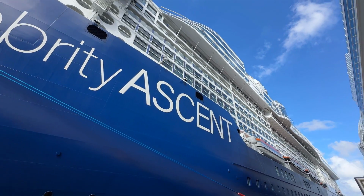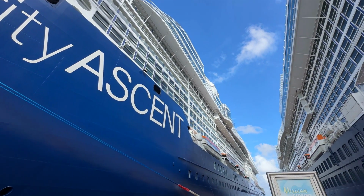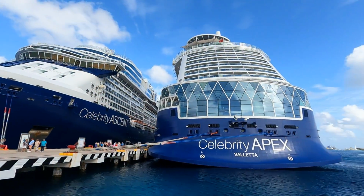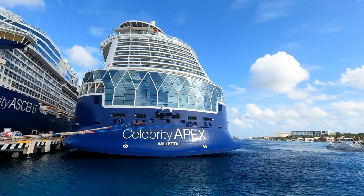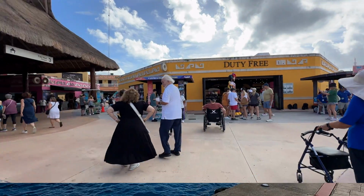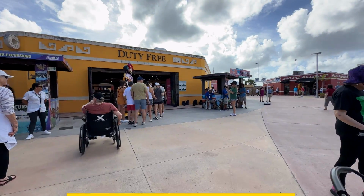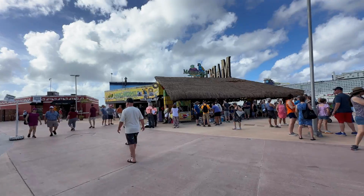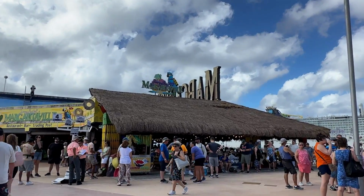There are 3 different piers that you can dock in when you go to Cozumel, and we were at the International Pier. I had no real plans for Cozumel other than to look at a few shops, take a lot of pictures and video. I did want to go over to Margaritaville and buy a t-shirt or a hat, something like that. I know that's very touristy, but that's what I wanted to do while I was there.